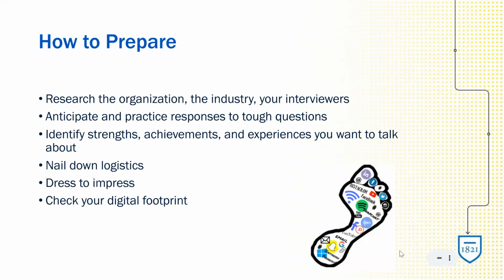In the next few slides, we're going to go through a few different ways that you can prepare for an interview. We would recommend doing each of these steps in order to successfully set yourself up to conduct a very well-informed and strong interview. A few ways to prepare that we would recommend is researching the organization, industry, and the interviewers that will be conducting your interview, to practice and anticipate responses to tough questions, identify your personal strengths, achievements, and experiences that you want to highlight and speak about in your interview.